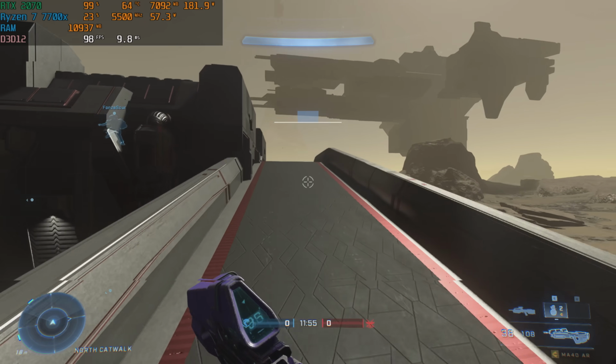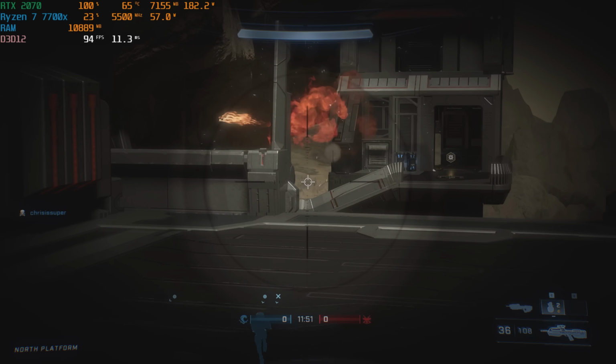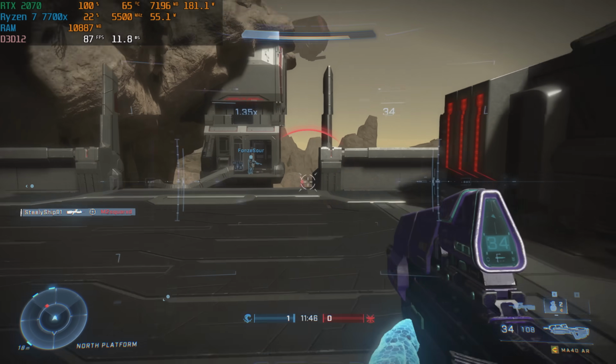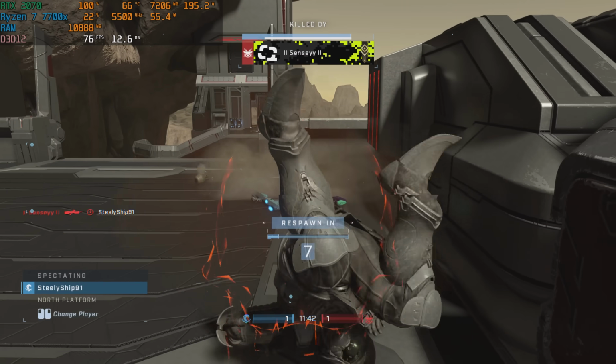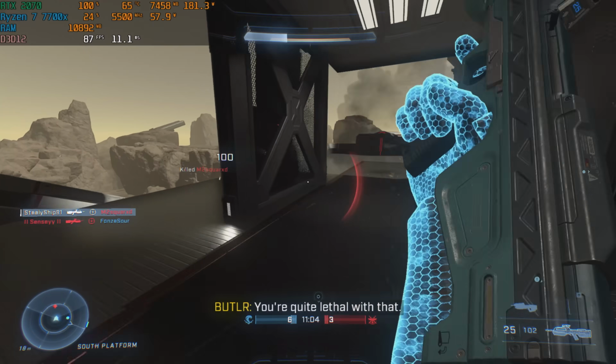Now let's play Halo Infinite, 1080p high settings. We end up getting an average of 80 to 90 FPS with a few dips into the 70s. Halo Infinite is a really tough game to run, and seeing 80 to 90 FPS at 1080p on the high preset is really impressive. I do notice with this game, if you go down from high to medium, you actually yield a lot more FPS, so that's really good to see.